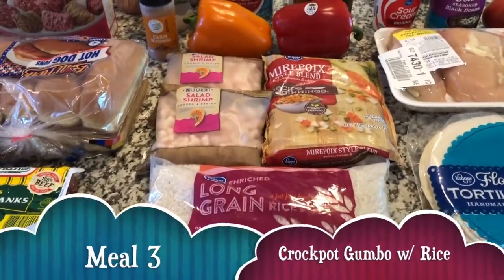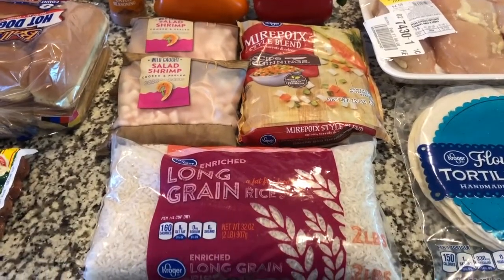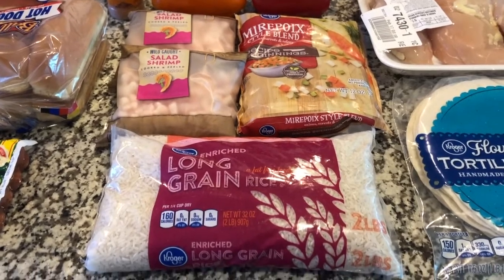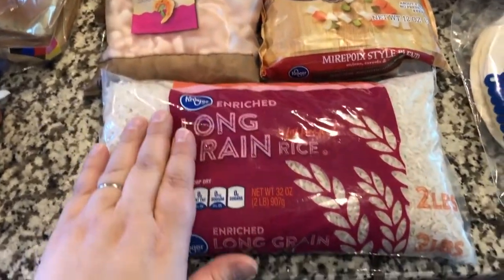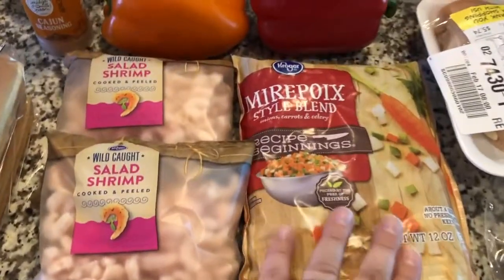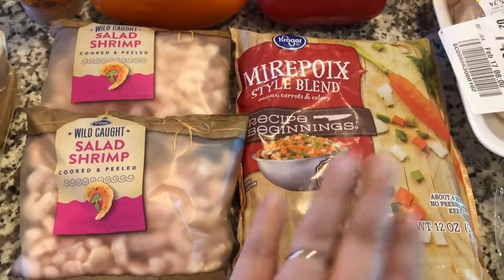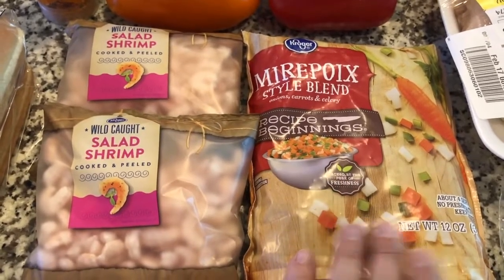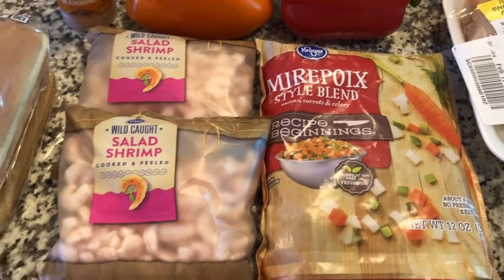Meal number 3, I am trying something new this week. I'm gonna be making a crock pot gumbo. In the freezer, I have a sausage that I will be using for the gumbo, and we needed the rest of the ingredients. So we are gonna have rice with that. This is mirepoix. This is just a seasoning blend. It comes pre-diced, so it makes the cooking of it a little bit easier, and since I'm gonna convert this to a crock pot meal, whatever can make it easier is fine by me.